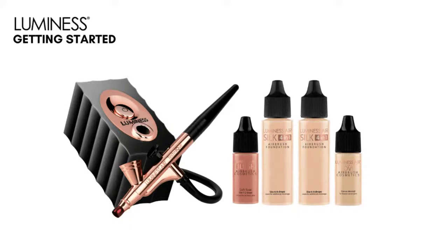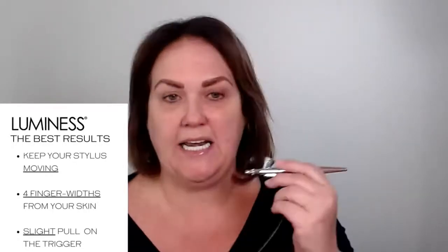When you get your system, whichever one you ordered, I want you to do the following. Plug it in and just turn it on. I'm not even pulling back on anything, I'm just feeling that air. Work on keeping it 4 finger widths away and keep it moving. Just like if I was taking a brush and buffing this on my face, I wouldn't just do it here. I want to keep moving it. Then do it like this, just doing the air.